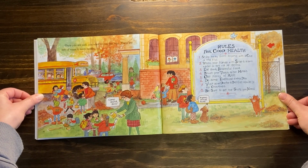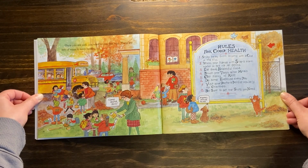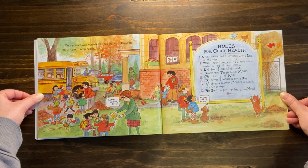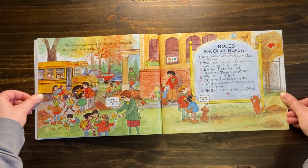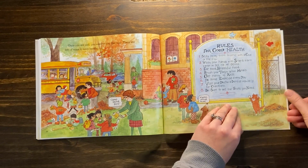Once you are well, you want to stay that way. There are lots of ways to keep healthy. A few rules for good health. Stay away from anyone with a cold or the flu. Wash your hands with soap and warm water to get rid of germs. Eat good, healthful food. Brush your teeth after meals. Get plenty of rest. Do some exercises every day. Visit your doctor and dentist regularly for checkups. Be sure to get the shots you need.